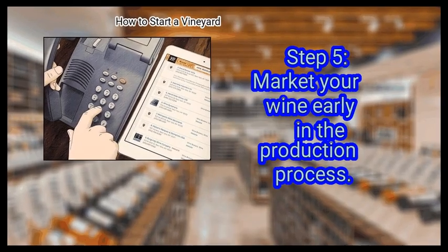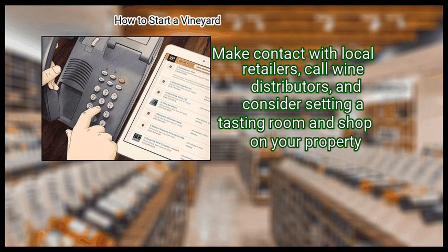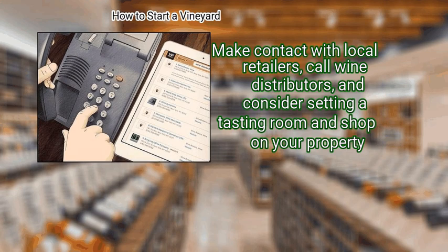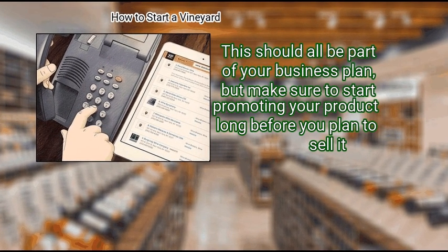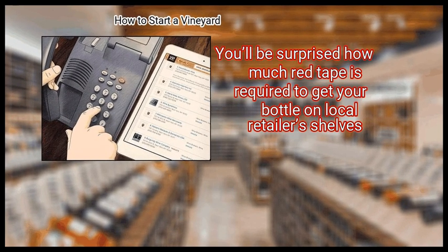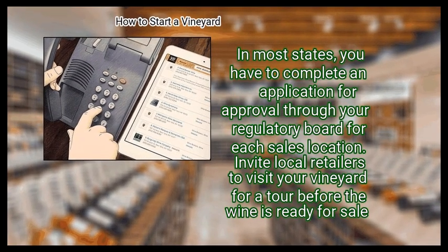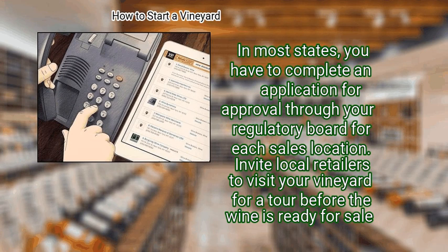Finally, market your wine early in the production process. Make contact with local retailers, call wine distributors, and consider setting up a tasting room and shop on your property. This should all be part of your business plan, but make sure to start promoting your product long before you plan to sell it. You'll be surprised how much red tape is required to get your bottle on local retailers' shelves. In most states, you have to complete an application for approval through your regulatory board for each sales location.